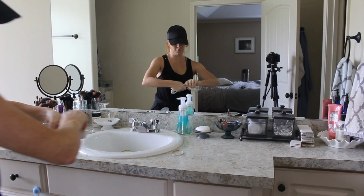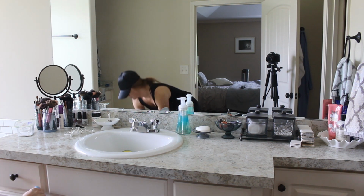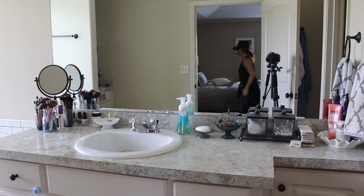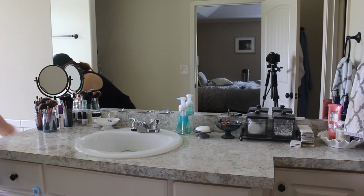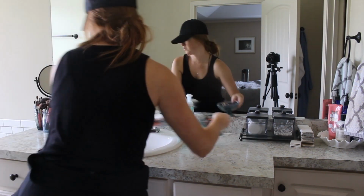So now we're moving on to my side of the bathroom, which is a lot. I always dread cleaning our master bathroom because it is the biggest and the most cumbersome. So again, just removing everything from the counter and going back in and spraying everything down and giving it a good cleaning.